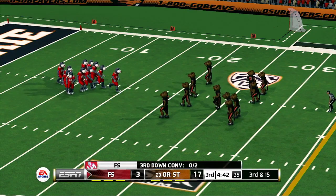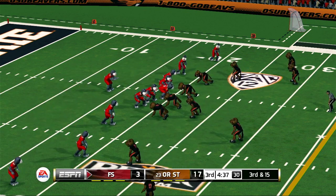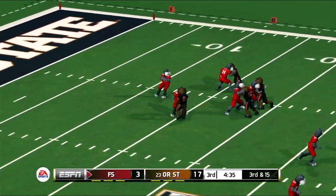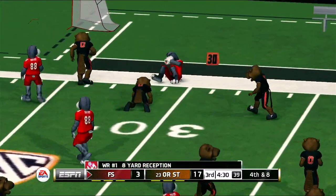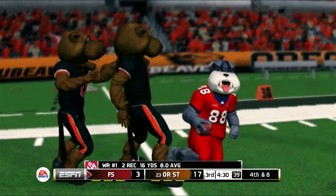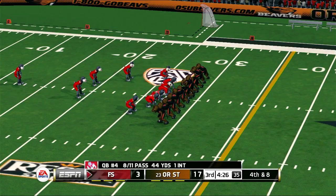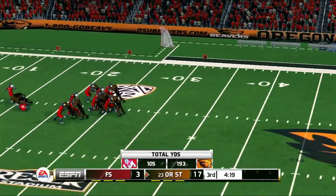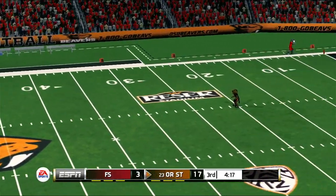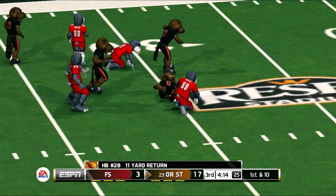Third down, 15 to go. Ball on the 20. They'll spread the field with 5 wide. Catches it, and that's all. Fourth down upcoming as they go 3 and out. He punts it away, and it's a great kick. He gets out to about the 32-yard line.